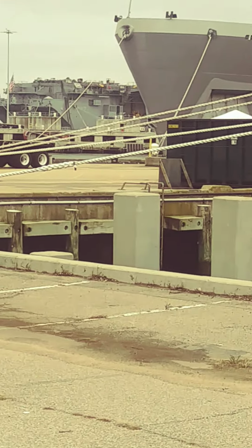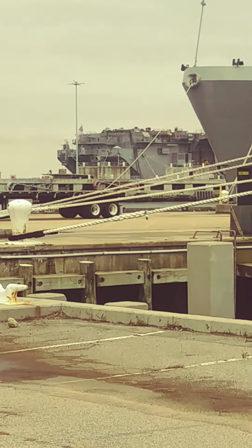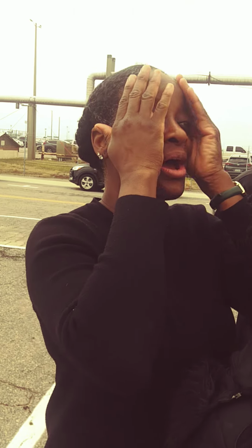Yeah, that's an LPD. Excuse me, an LHD. LHD 7, I think that's the Iwo Jima. I was on that kind of ship. I was on the Essex and I was on the Bataan, same type of ship. That ship over there has a 600 bed hospital, and it can carry over 3,000 Marines. A hospital on that ship.